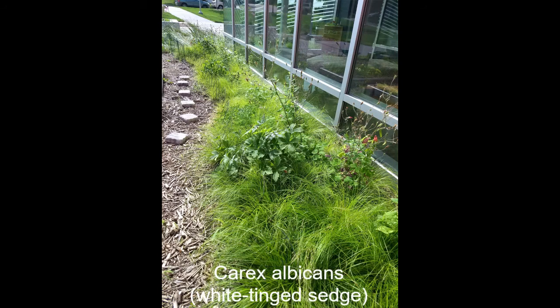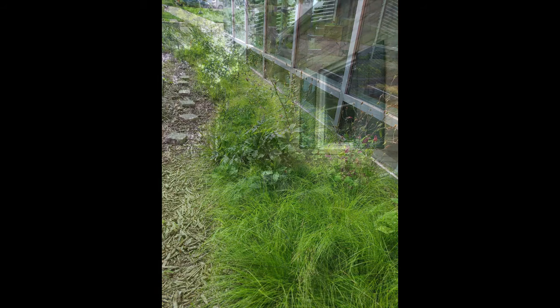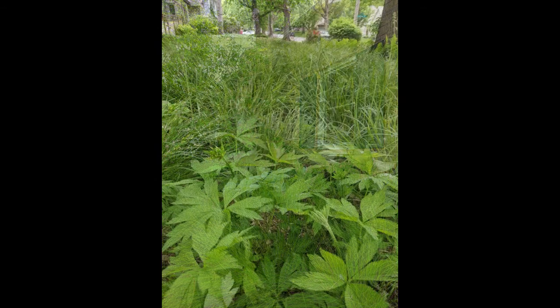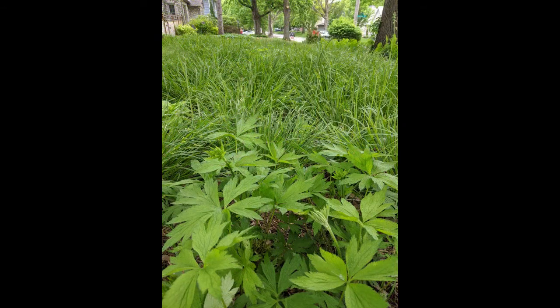Now, we cannot forget our sedges, because these will be our green mulch and replace wood mulch applications. So Carex albicans does well in a variety of conditions, even some sunny conditions. Nice clumping sedge, nice ground layer for all the flowers to come and emerge out of. This is a close cousin, Carex rosea. Carex radiata would work for more moist conditions. This is dry, but you can see how it's just creating a nice fluffy ground plane from which all kinds of wonderful flower species like this Anemone virginiana can come.